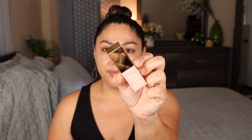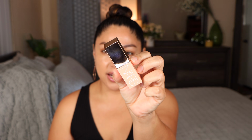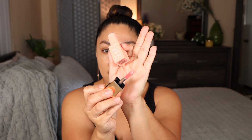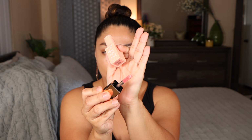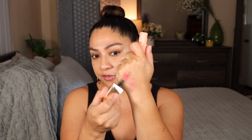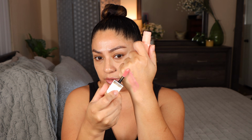So here we have the packaging from Nars. I see that they are definitely staying away from the rubbery texture kind of packaging that we are used to seeing from Nars, which is also nice. Here we have the applicator, just so you guys can see, and this one is in the shade Orgasm. So let me just give you a swatch on the back of my hand first, and then we will apply it to the cheeks, of course.